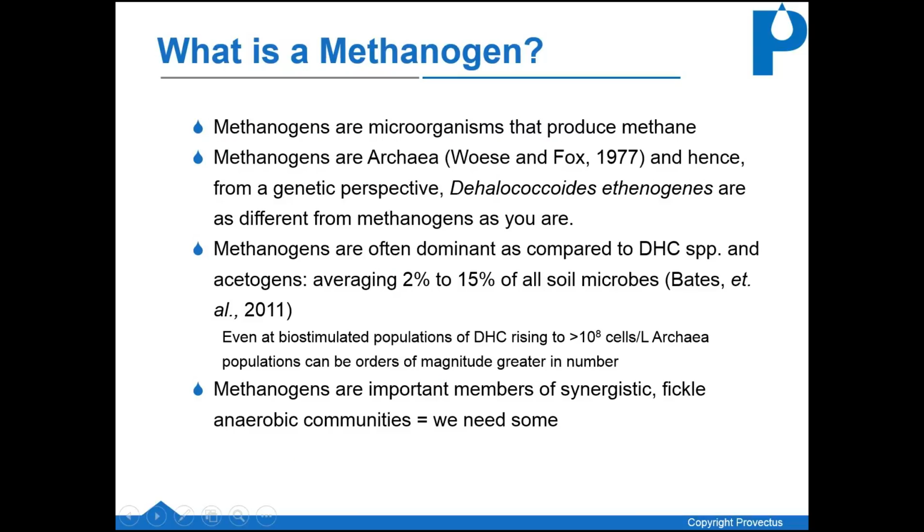So, what's a methanogen? Some of this is simple, some of it's not, but I think it's very intriguing. A methanogen is an organism that makes methane. And we know from work done by Carl Woese from the University of Illinois way back when that methanogens are their entire own domain. They are very unique. They're of the domain Archaea, which means from a genetic perspective, they are very specific, very unique, very different from the eukaryotes.